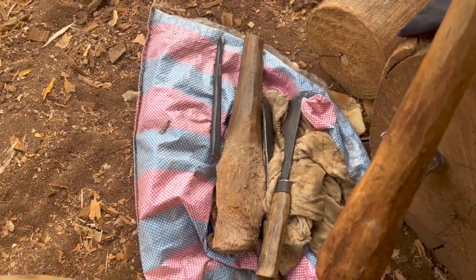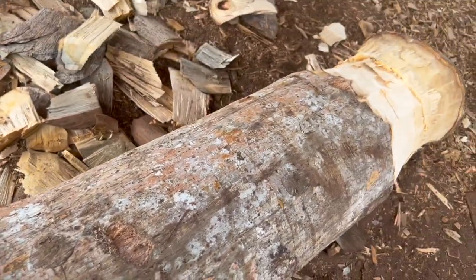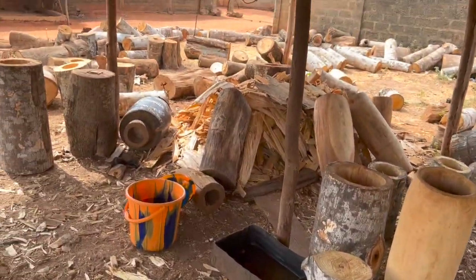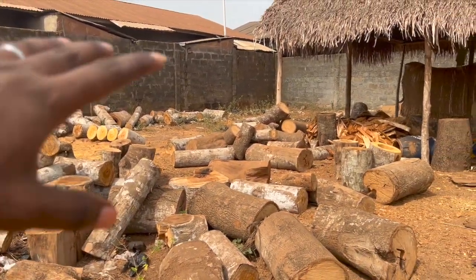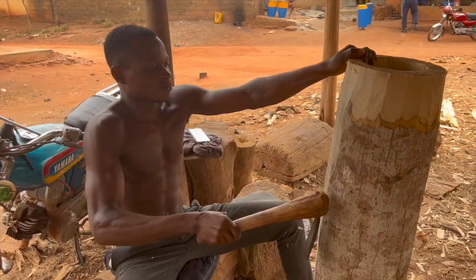These are part of the materials. And look at this. They're still working on this. Wow. And look at all this. We have all this. Yeah, so they're gonna make a nice, beautiful drum from this.